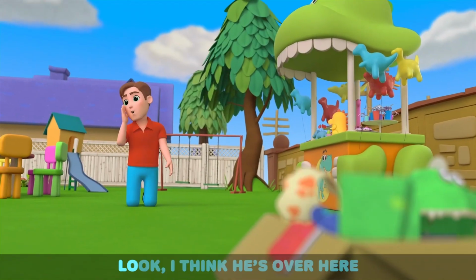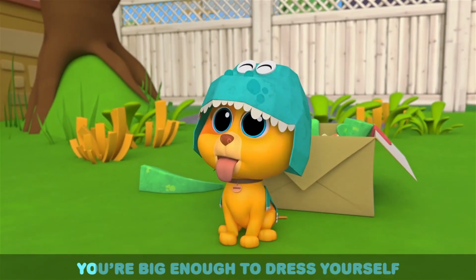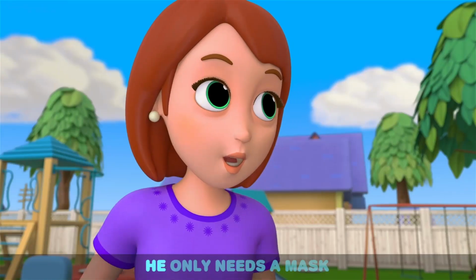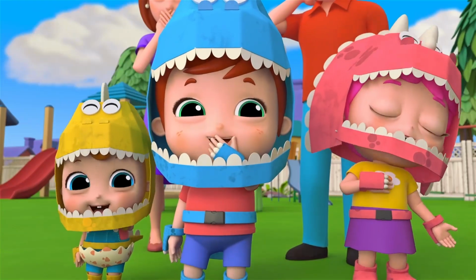Over here, Bingo, it's okay. Have to dress yourself the doggy dino way. He only needs a mask. Yes, because he already has a tail.